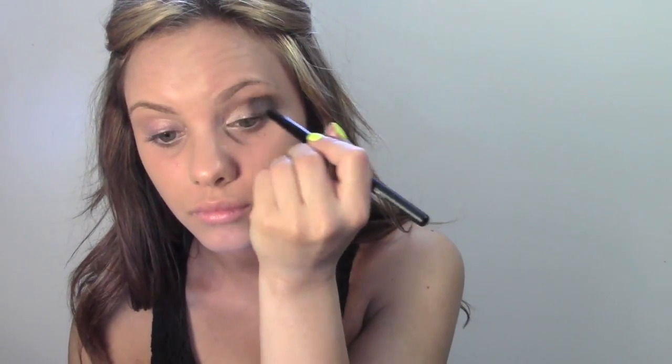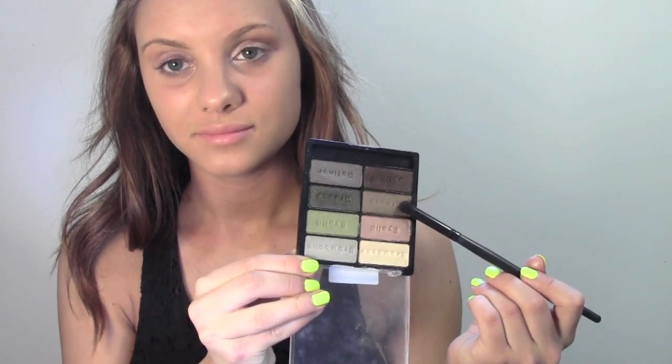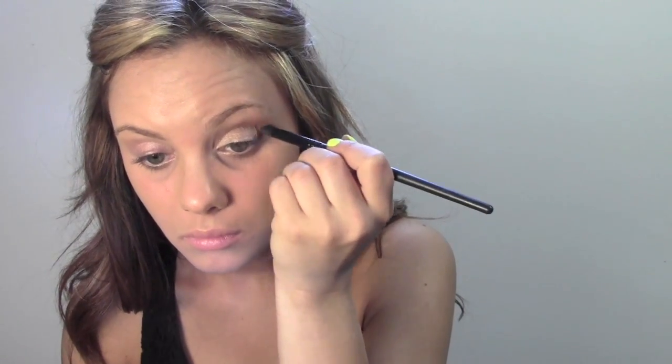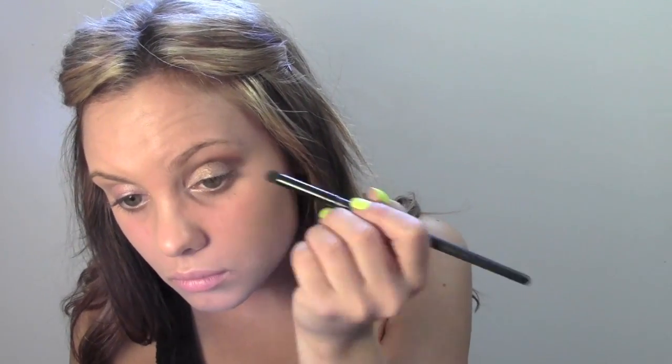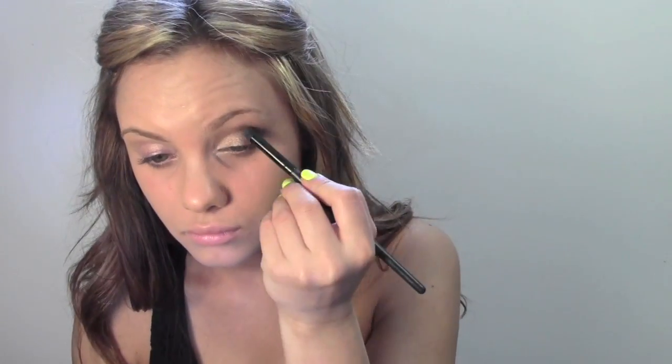Since this palette doesn't have a matte shade, I'm going to be using my NYC Sunny Bronzer and apply this as a transition color. And I'm just going to blend this completely into my crease. Then taking the crease shade from the palette, I'm going to put this into my outer V area. And you could stop the look here if you want something that's not too smoky or intense, but we are going to actually add one more color over top of this.